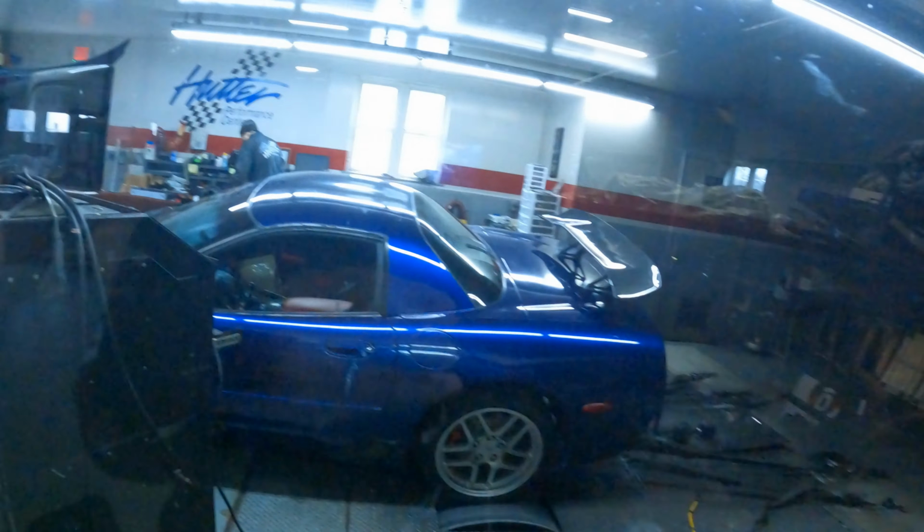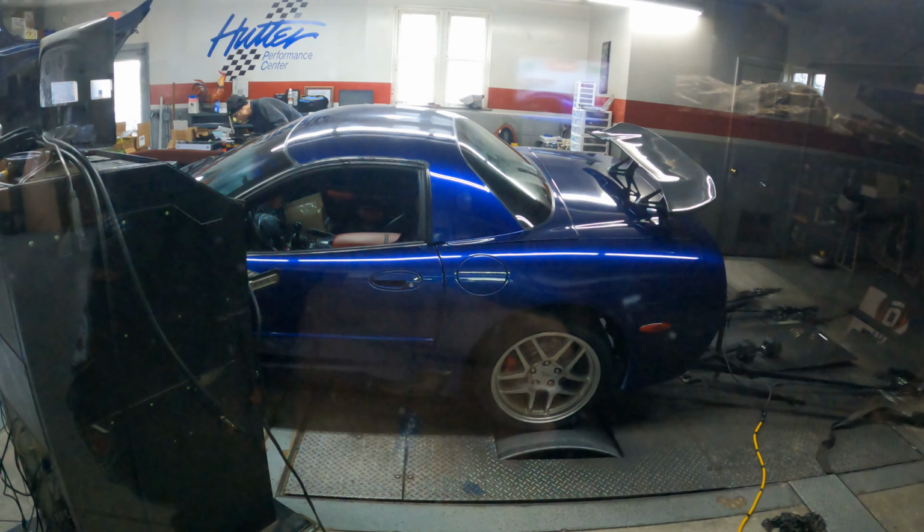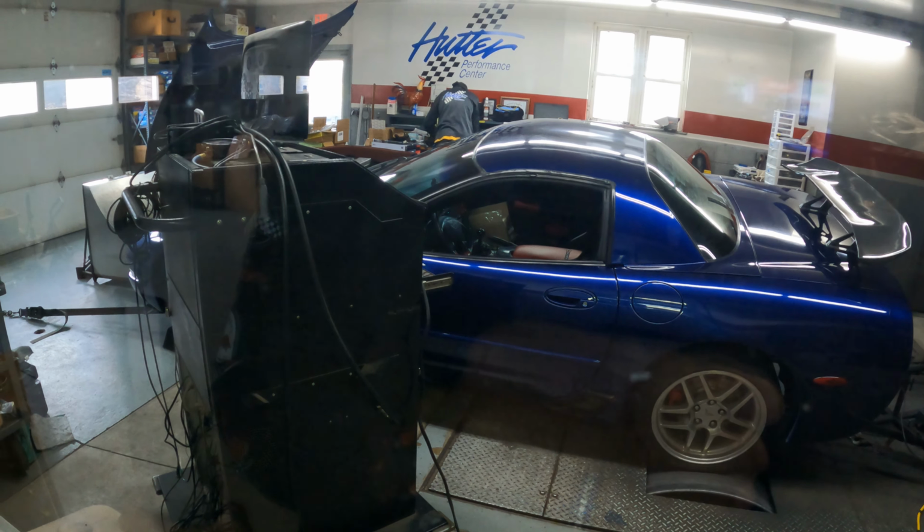So he's got the O2 sensor out already, so the car is still jacked up here on the dyno, and he's waiting on the parts store to bring a new O2 sensor. He didn't guarantee this will fix the car running rich, but it's a shot. So we're going to see how it works out. We're waiting on the delivery of the O2 sensor, and we'll hook it back up and run it again.